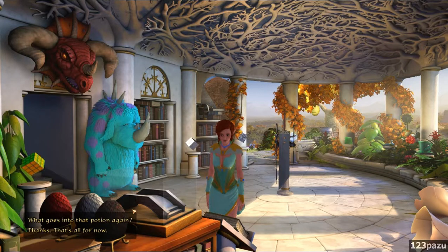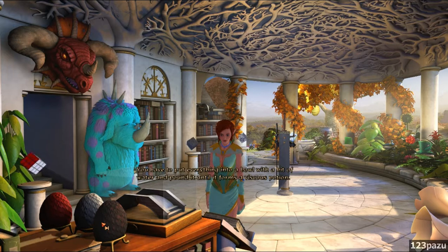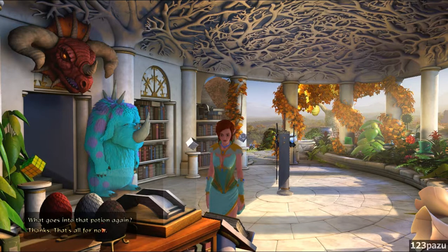So where do we find red herring then? What are the potion's ingredients again? The green fruit of a metis bush, a spoonful of honey, and a red herring. So 3 ingredients. Put everything into a bowl with a bit of water and pound it until it forms a viscous potion. So 4 ingredients then, including water.